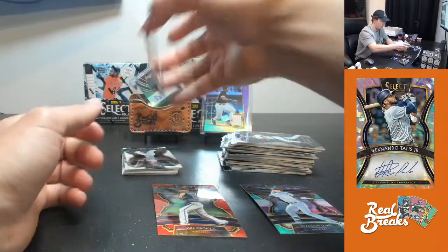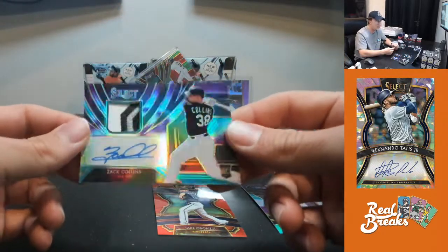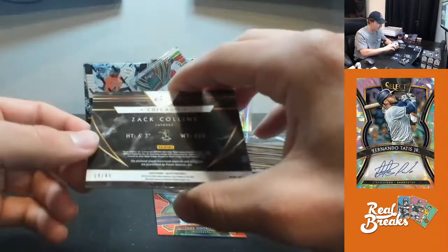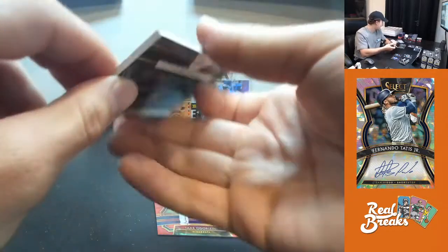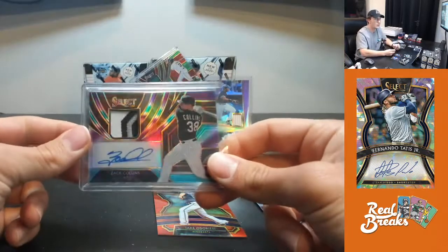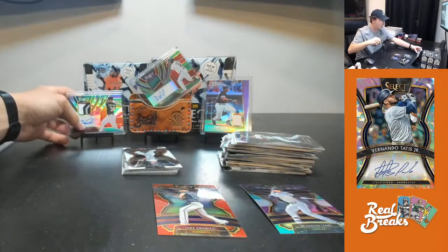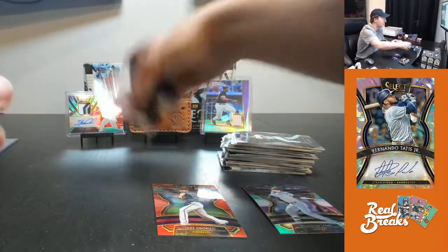Here, looks like low numbered. Zach Collins going to the White Sox. Patch auto. Look at that tricolor. That's pretty. 4 out of 49. Put that one on the stand. That is very pretty.